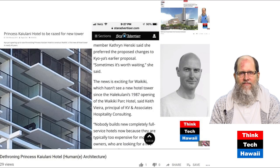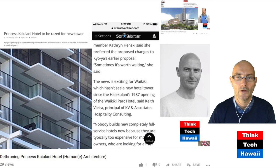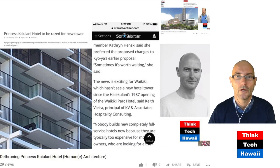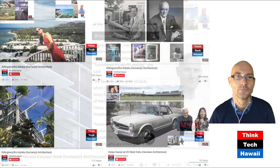Let's do that. We promised in the last show, which was about the Princess Kaiulani Hotel, to shed a light on a couple of other hotels who might need some help, right? Correct. So let's bring up the first picture here. This is a hotel which used to be the Waikiki Parc Hotel, and that's the project we're going to talk about. Let's go quickly to slide two already here.